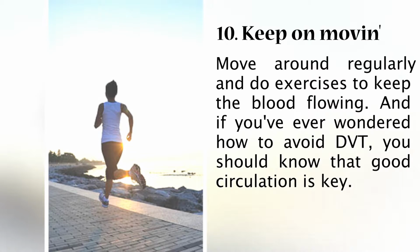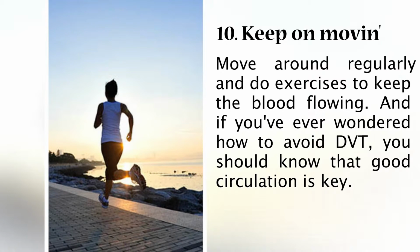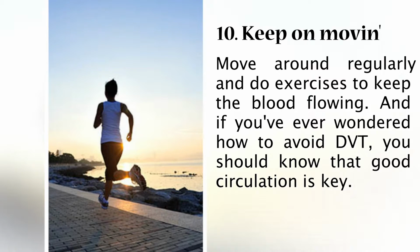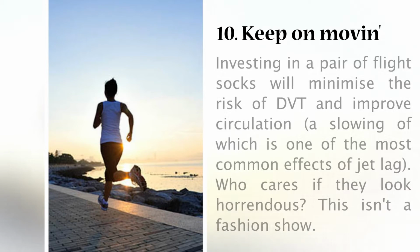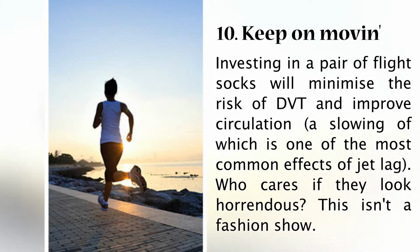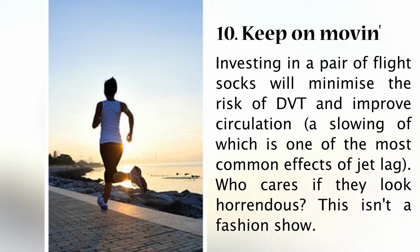10. Keep on moving. Move around regularly and do exercises to keep the blood flowing. And if you've ever wondered how to avoid DVT, you should know that good circulation is key. Investing in a pair of flight socks will minimize the risk of DVT and improve circulation, a slowing of which is one of the most common effects of jet lag. Who cares if they look horrendous? This isn't a fashion show.